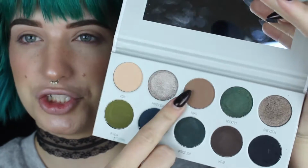Alright, my eyes are already primed with my Smashbox lid primer, and I did not set it with a shadow. I like it a little tacky. And for the palette that I'm going to use to help assist me with some mattes is the Morphe Jaclyn Hill Dark Magic palette. I know this is controversial, but I happen to like this palette, so I'm basically just going to dip into Busted and smoke that through my crease and then blend it out with probably this shade.